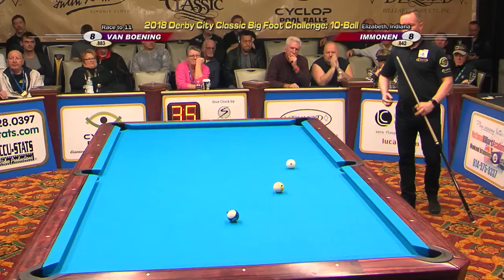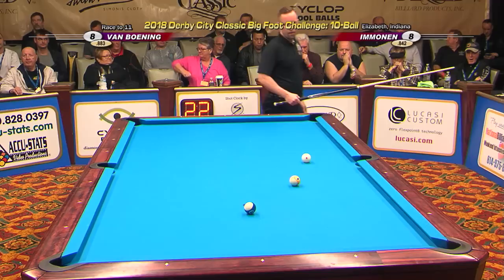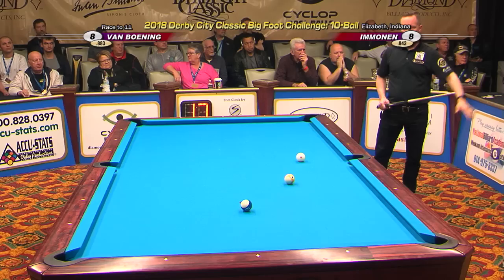I think he's going to cut the 9 in and go 3 rails, shoot the 10 in the same pocket. Well, he's kind of torn. He might cut it to his right. Also, he's looking at that. He's gesturing to someone, asking someone to hold it down.